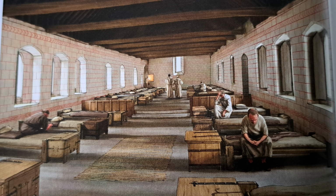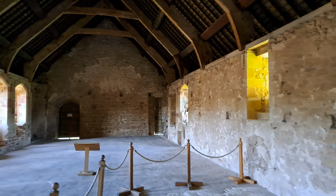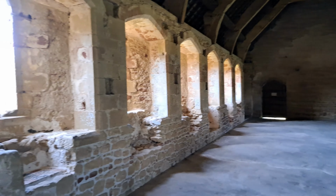Today, as in the 13th century, the dormitory is a single open room. The monks slept on mattresses and, allowing space for these, and for the timber lockers and chests in which they kept their clothing. The size of the room suggests that it was built to house about 36 monks. In the 15th century, it was subdivided by timber partitions into individual cells to allow the monks greater privacy.